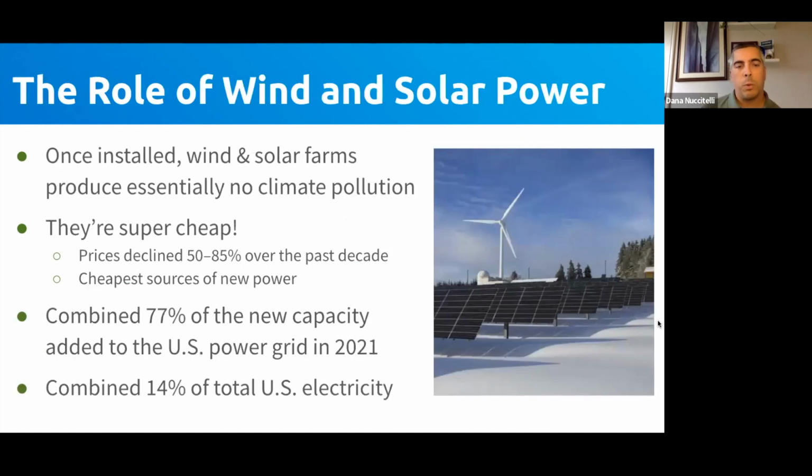So let's look at the role of each of these in our clean electric grid. So again, wind and solar farms are going to be really important. Once they are installed, they produce basically no climate pollution other than the energy needed to maintain them and eventually dispose of them. They are, again, super cheap.